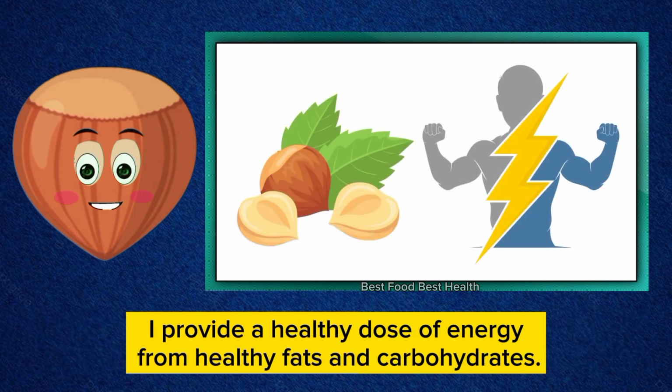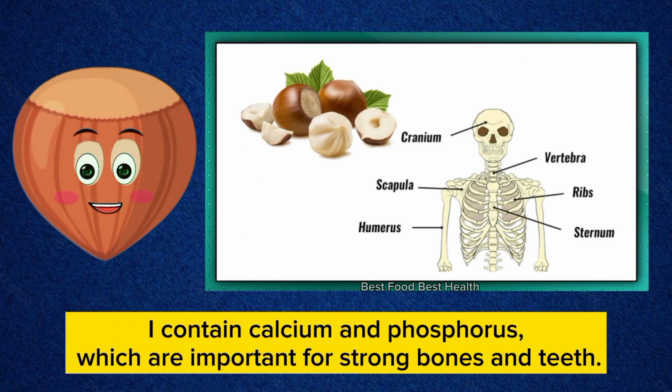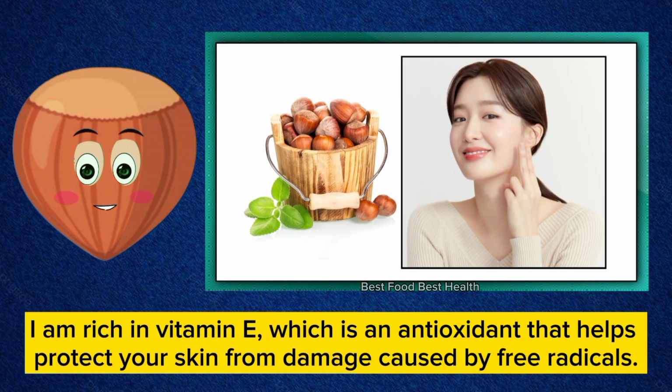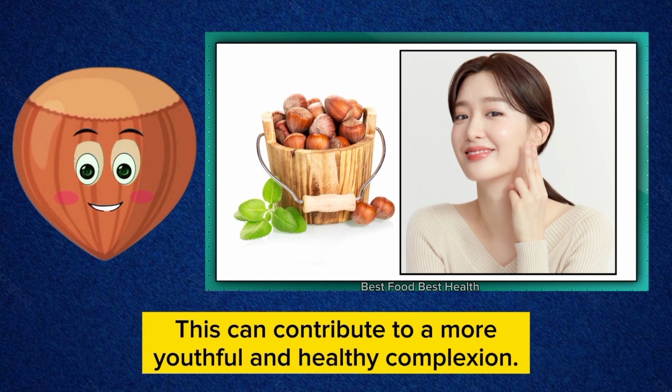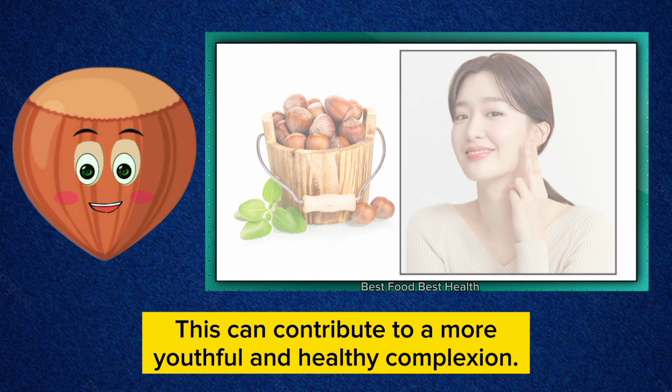I provide a healthy dose of energy from healthy fats and carbohydrates. I contain calcium and phosphorus, which are important for strong bones and teeth. I am rich in vitamin E, which is an antioxidant that helps protect your skin from damage caused by free radicals. This can contribute to a more youthful and healthy complexion.